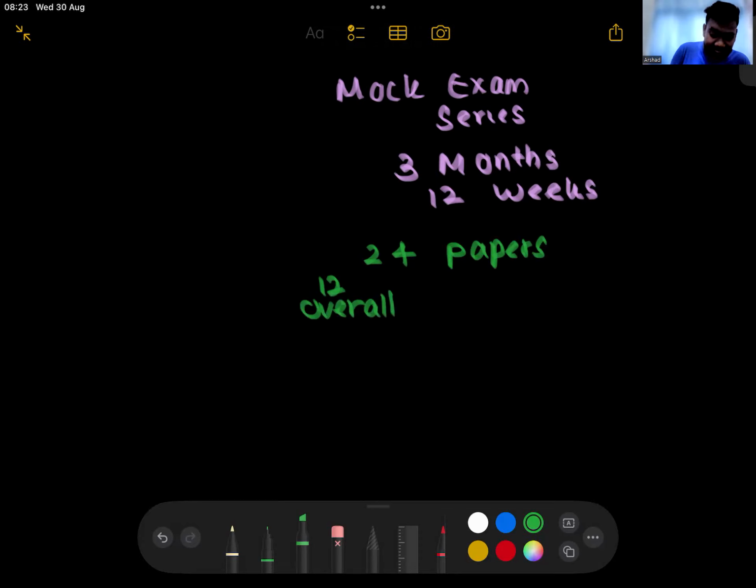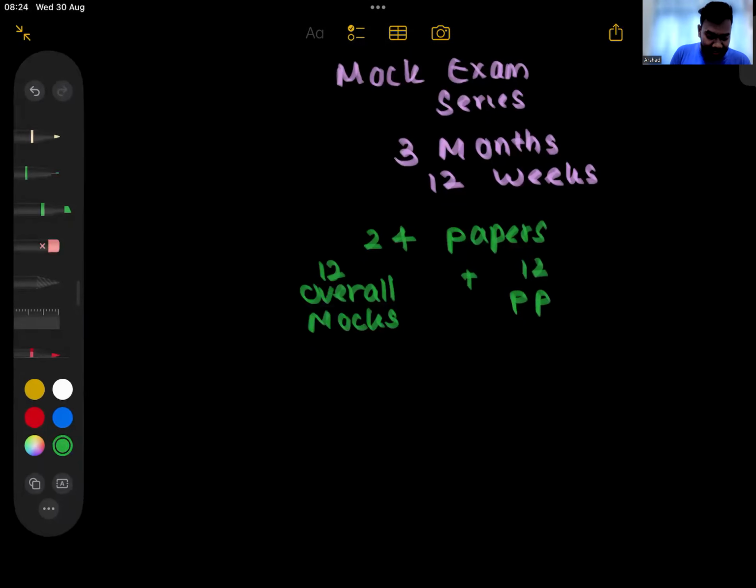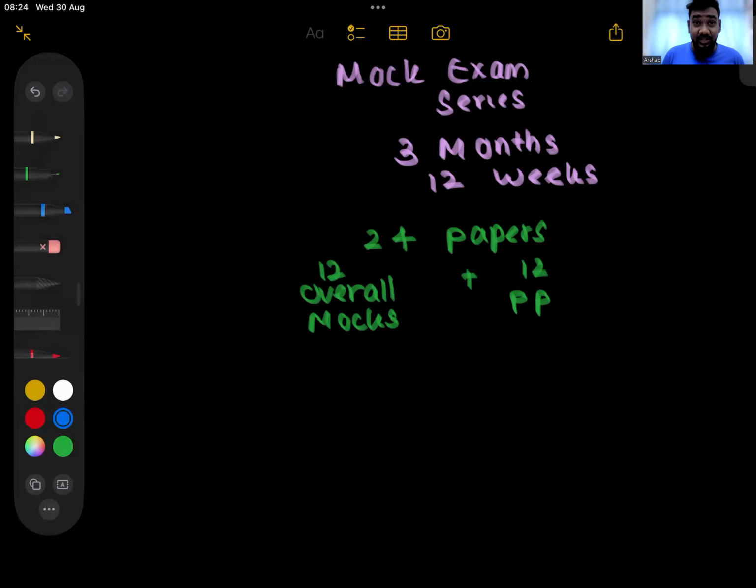That is 12 overall mock exams, papers that I have made. These papers are usually a little harder than the A-level paper. And you will also be doing 12 full past papers. So what does that mean? 24 papers in 12 weeks means per week we have to do 2 papers. You will have timelines, guys. I am looking at around 100 to 110 registrations. That's the number of files I printed, maybe a little more, around 120, but that's the maximum.